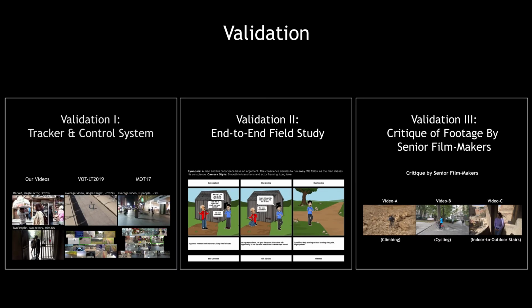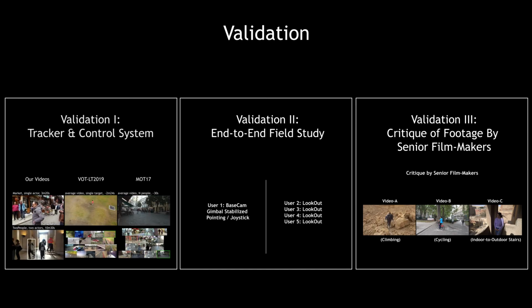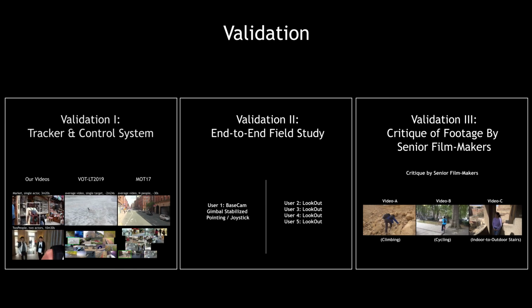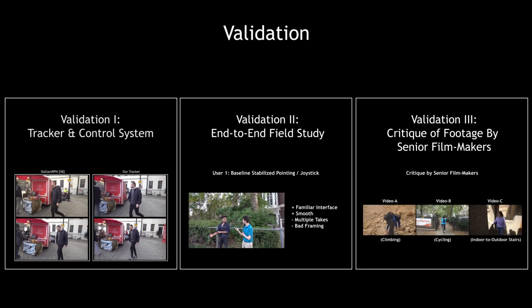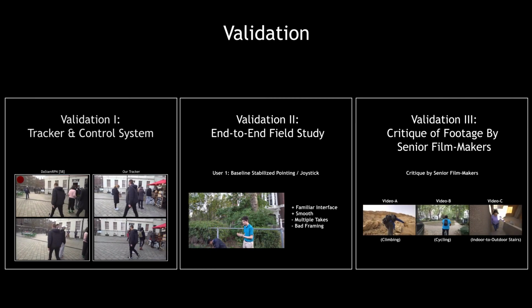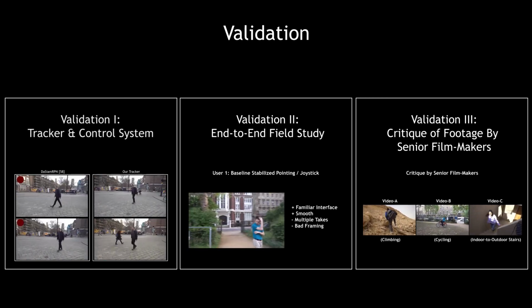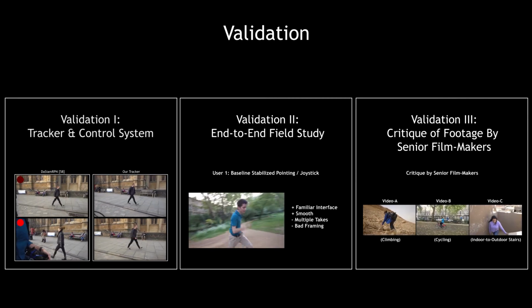We've validated the LookOut system in stages, from the bedrock of our tracker and control strategies up to the entire LookOut system as a whole, including the scripting interface and ultimately a critique of LookOut footage. The validation is split into three components: a validation of our tracker and control strategy, an end-to-end field study by filmmakers with variable skill levels, and a critique of LookOut footage by expert filmmakers. Please see the supplementary video on validation.